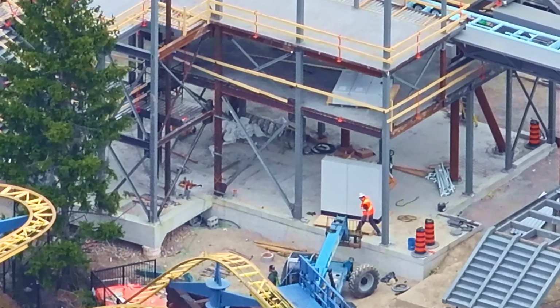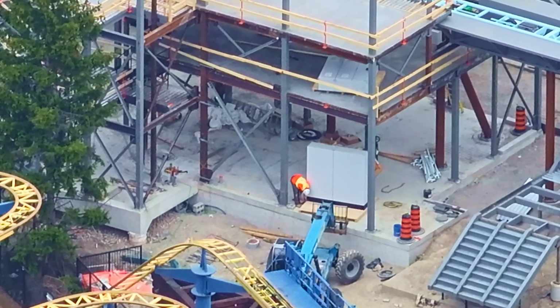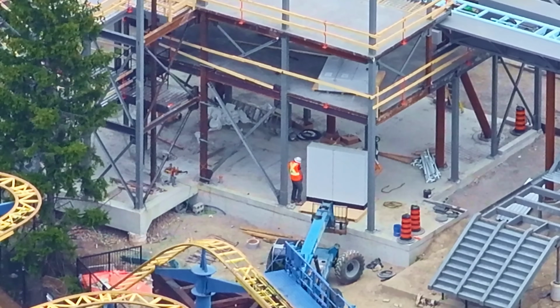There you can see them with the PLC system right there. There's one on the second floor and one on the lower, which they were getting ready to raise up. You can see them right there with the forklift and on a skid, and they're going to raise it up. So the PLC system is actually going to be on the second level, which is pretty cool. I thought it would be down below.